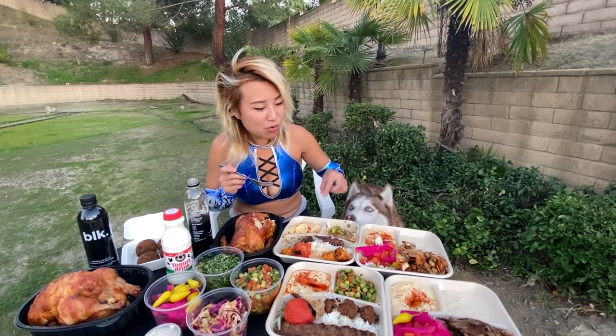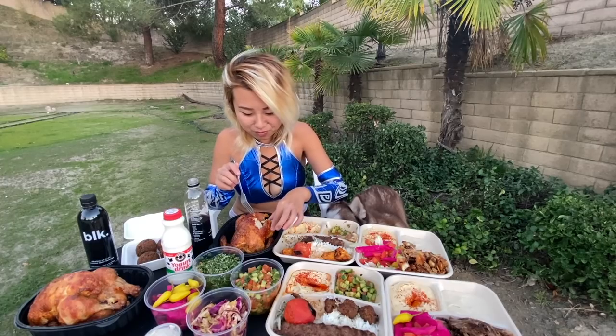It's so cute when you see her little nose just trying to sniff the food.